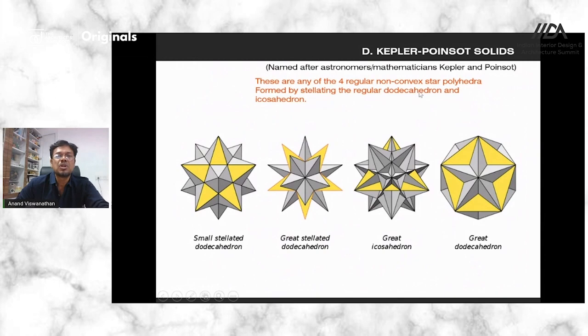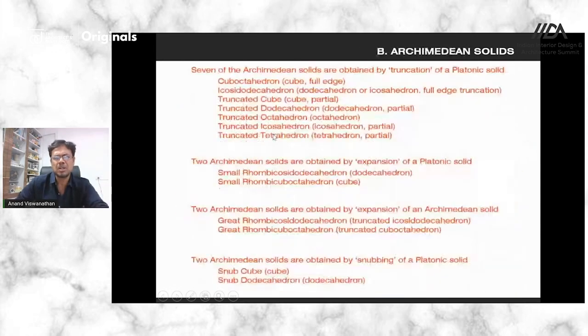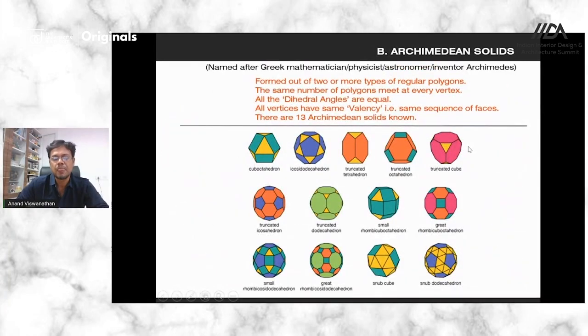Yeah, so this is one particular Kepler-Poinsot solid, the second one you see, which is very interesting to make using origami. And you can make all these Archimedean solids using origami without using glue, just by a pocket and flap system, because the magic of all these solids is that every edge is the same size throughout the polyhedra. You take this one, the small rhombicuboctahedron, this size would be the same as this size. So that means the unit of origami that we are taking is the same. It just needs to be attached in a certain way.